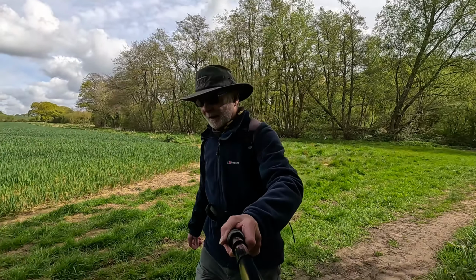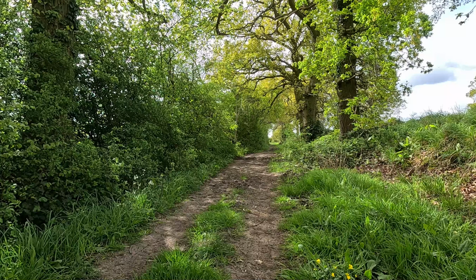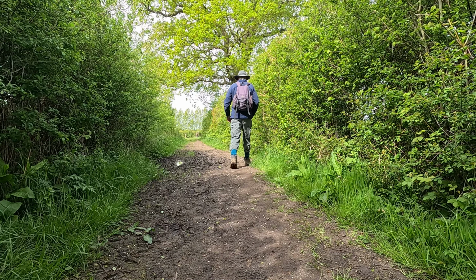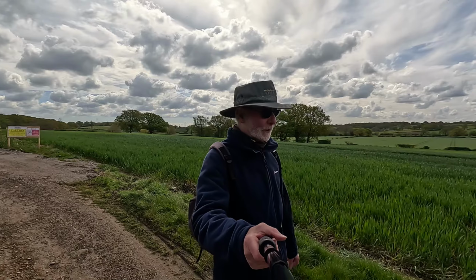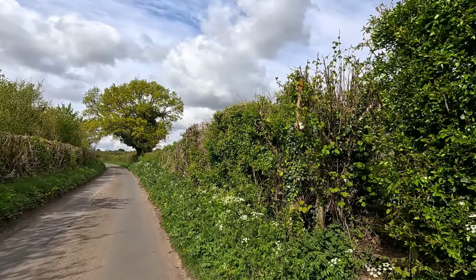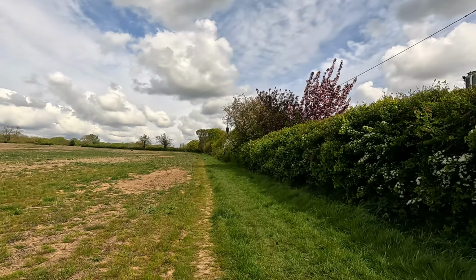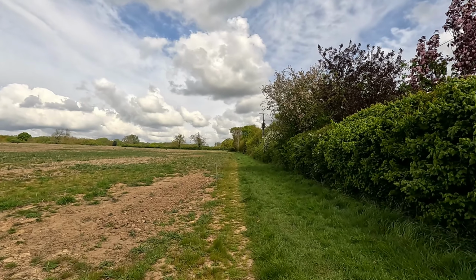We've left the wood and I'm just going to make my way now back to the Fordham Hall car park. Just a stroll down this track to Fawcett Lane. Right, so here's the new footpath that I've found and I want to explore. With a bit of luck, this will actually cut out the horrible muddy section on the Fordham Hall estate.